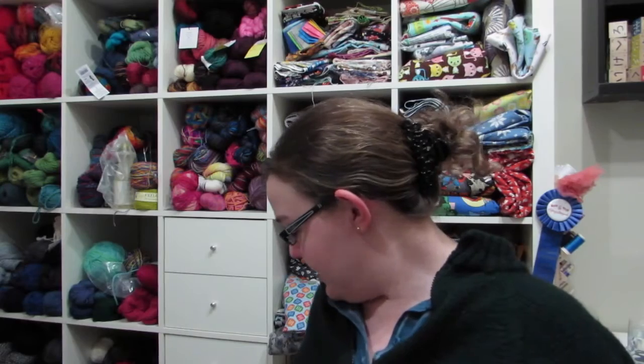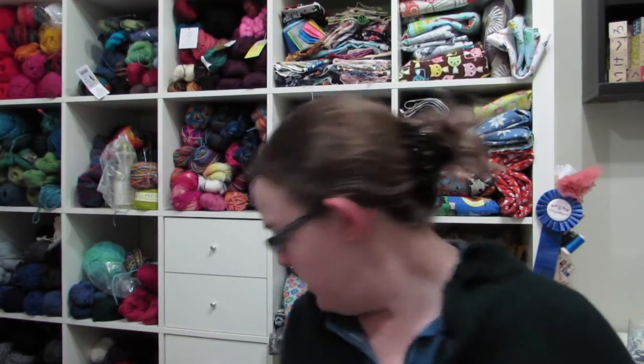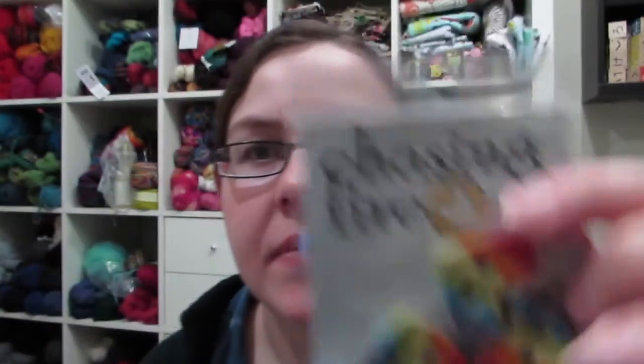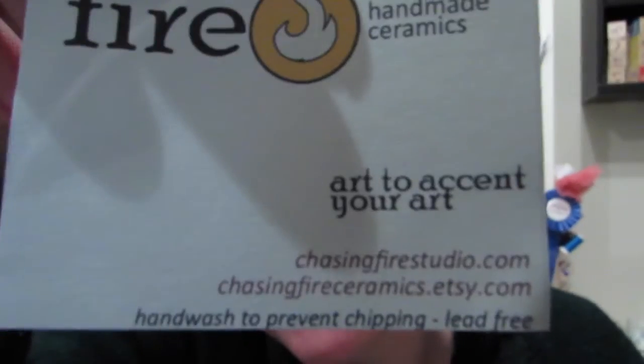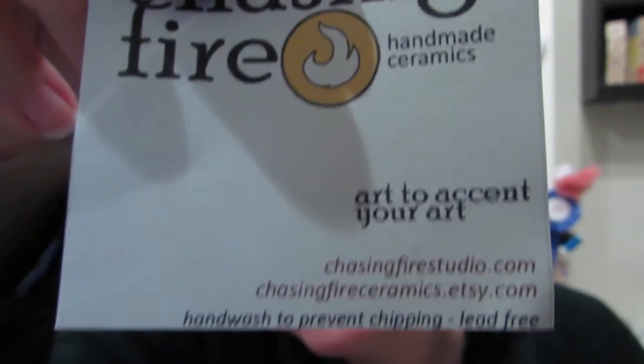And so as part of the fantastic enabling, I got some buttons from Chasing Fire Ceramics, and Kara's really fantastic. Look at those buttons, they're amazing. And I'm probably going to put these onto a project that I have in mind with yarn that I got at the show. I'm just trying to see if I can get her card out so that you can actually see, without destroying it. So there's her information right there, chasingfirestudio.com or chasingfireceramics.etsy.com.